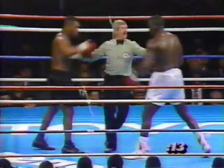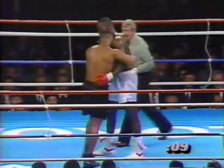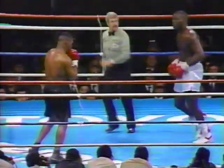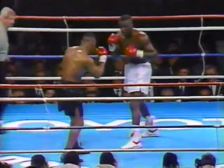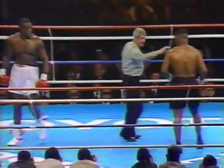Well, I think you'd have to say this is the most trouble Mike Tyson has ever been in at this stage of a title defense. This is the most trouble he's ever been in at any stage of a title defense. Now, Mike doesn't get hit by the lead right hand. That's another round for Buster Douglas. And he even dominated the exchange after the bell.